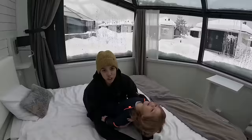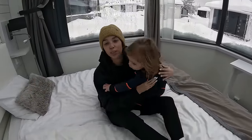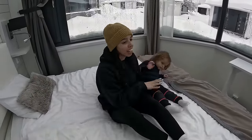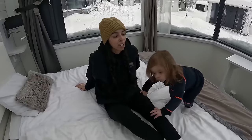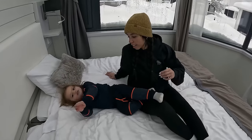Lennon and I, and I'm sure Jordan, feel the exact same way. We are so sad to be leaving this igloo. We've had so much fun here. And I gotta say, two nights, minimum staying here, please. It is so worth it.